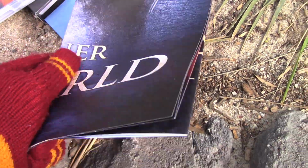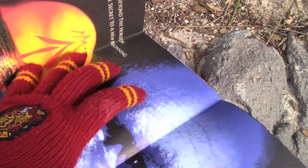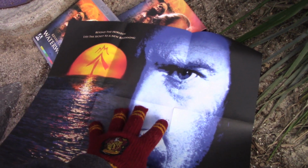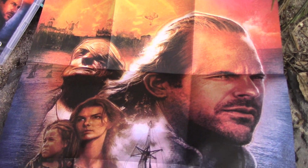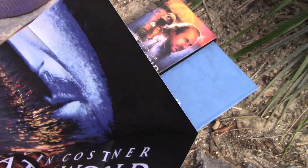Oh, this is actually a poster. They didn't tell me they gave me a poster. That is awesome. Wow, that is actually really cool. So that's the poster right there. One of the main posters. And then on the back, we have the same image you see on the Blu-ray case. But this is the main poster right here.